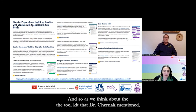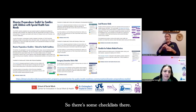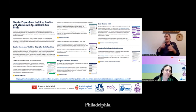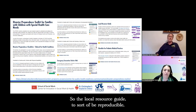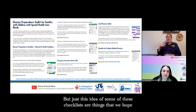And so as we think about the toolkit that Dr. Chernak mentioned, I totally recommend looking at it. We tried to put all this on one slide. There are some checklists there. The local resource guide that we have there is geared towards Philadelphia, but our goal would be to work on this so that we could have something you could use, where some of the categories are something we could fill in with the local area. So the local resource guide would be reproducible. And that's something that we're thinking about and looking at in Pennsylvania. But this idea of some of these checklists are things that we hope will be useful to you.